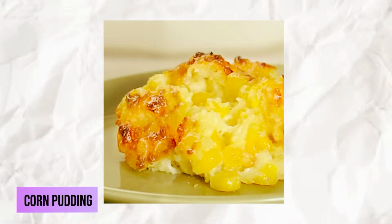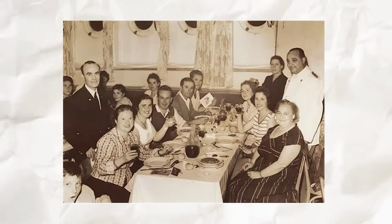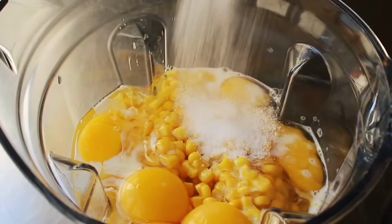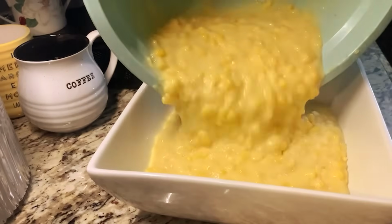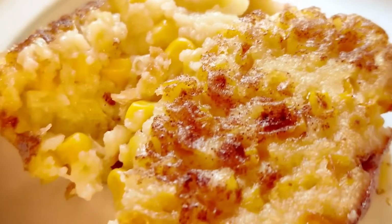Corn pudding with creamed corn was a smooth and sweet casserole that often appeared as a comforting side dish during 1950s church potlucks. This pudding combined creamed corn with eggs, milk, sugar, and sometimes butter or flour, baked until set and golden on top. Its creamy texture and mild sweetness made it a perfect complement to savory mains, adding a gentle richness to the meal.